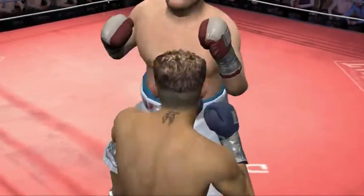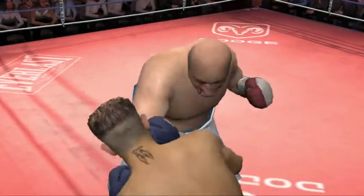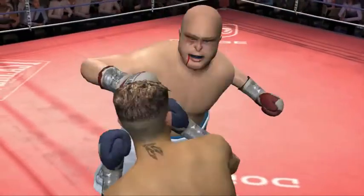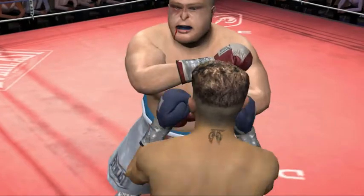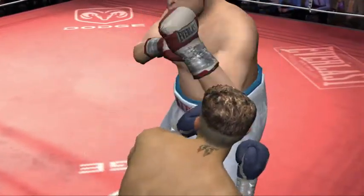Boom! And the crowd explodes as he stumbles from that huge shot. Oh, he takes a tremendous punch as he got crossed up by the face and had no idea what was coming.